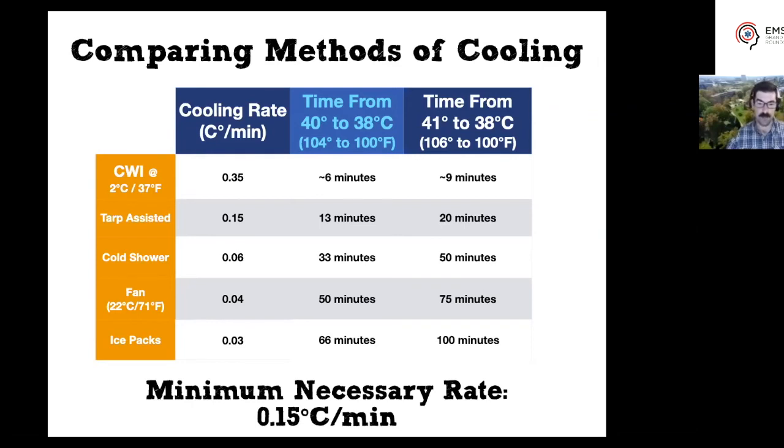Fans, not that helpful. If you introduce a little bit of misting of water in conjunction with a fan, it makes it more effective, but in general, fans are not super effective for dealing with heat stroke. And then ice packs, not that helpful, not that effective. Certainly if you don't do any cooling, the patient's pretty much going to die, so something's better than nothing. But ice packs, which is one of the most common teaching points, right? Like pack ice packs under the armpits and the groin and everything, it really just doesn't work that well.